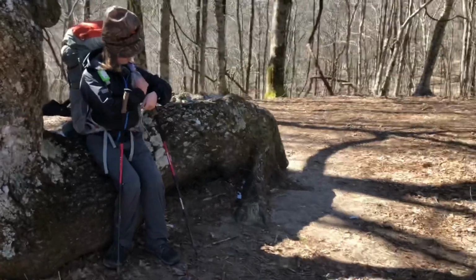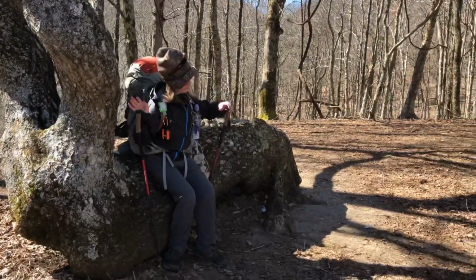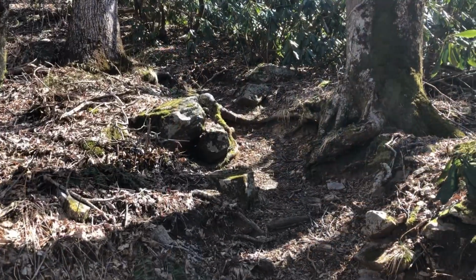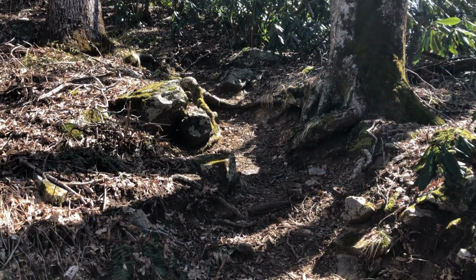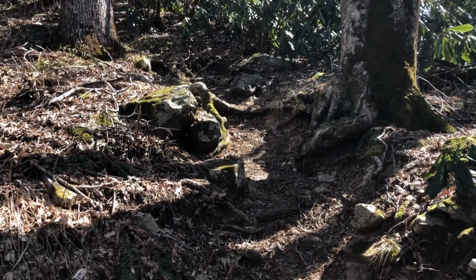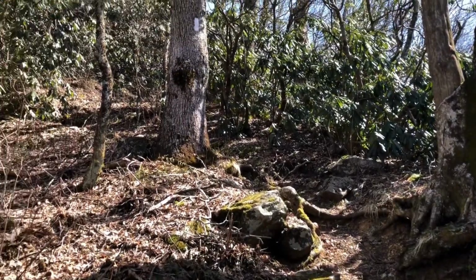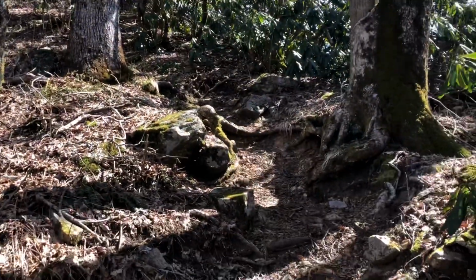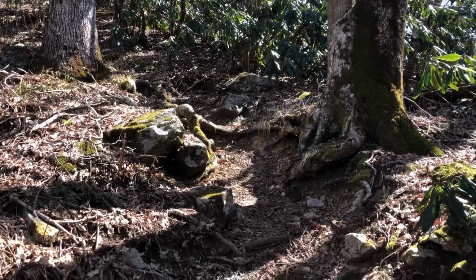Headed up the road this morning, and we found this tree, which is a cool tree. Gavin decided to sit on it, which is okay. But we are headed to Standing Indian Shelter today. So here we go. Still just starting out. We were met with a little bit of an uphill coming out of our campsite last night. I don't know whether the camera perspective will show it or not, but the camera is plumb to the ground, and up and around there is where our trail goes.